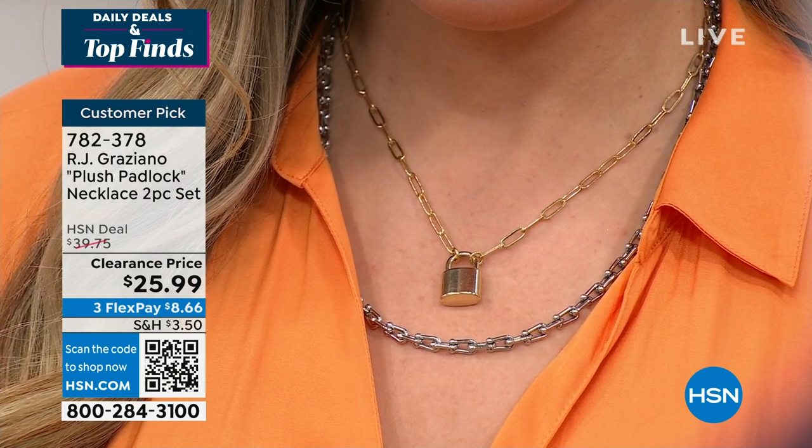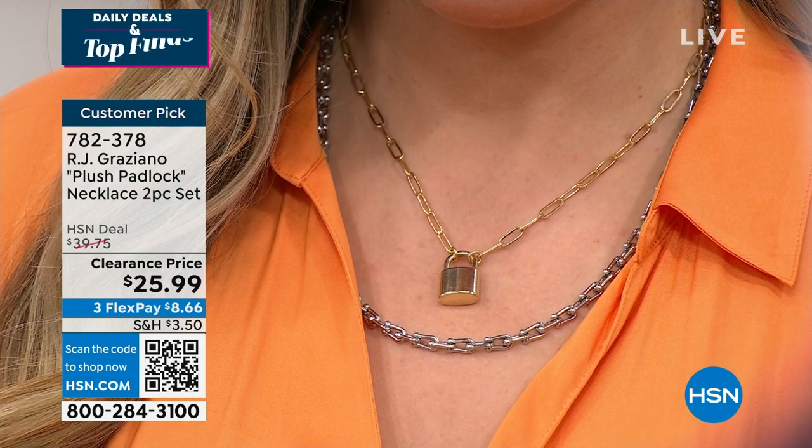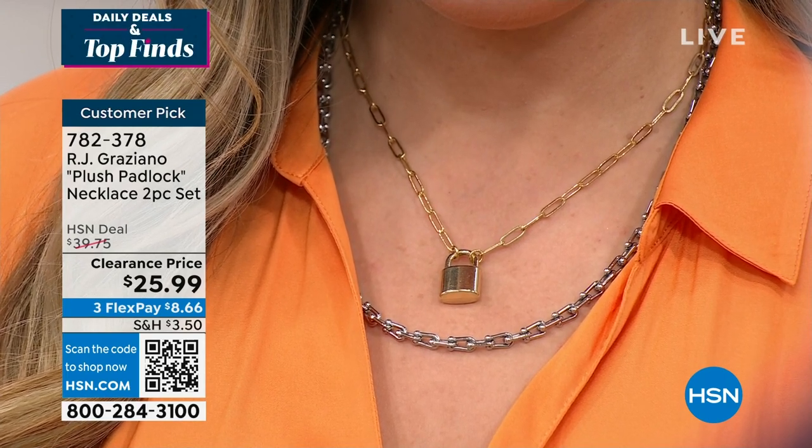You know, we used to have hearts, we used to have all kinds of things. Now it's a padlock. I see people walking in New York all over the place with all kinds of sizes, but this is the perfect size. It's not overwhelming. You could put it under your blouse, outside your blouse, over your sweater. You could do whatever you want to do.